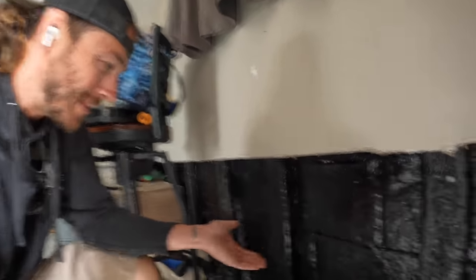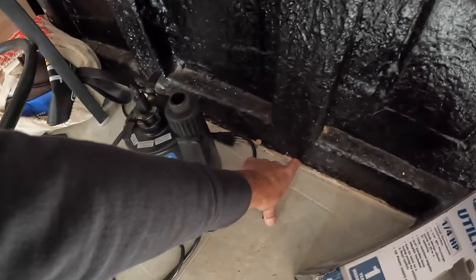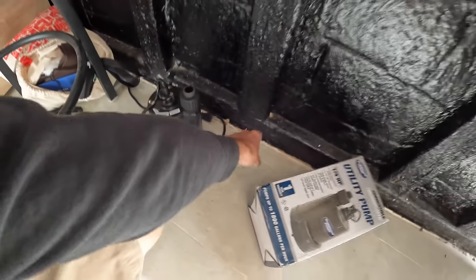And obviously waterproofing doesn't work on this side. You need to do it on the other side because you're not sealing all the way down. You got to get below the frame. You got to get below the foundation. Otherwise, it's just going to come up from underneath the bottom of the block or the bottom plate of the framing. So these poor homeowners have an absolute mess on their hands.